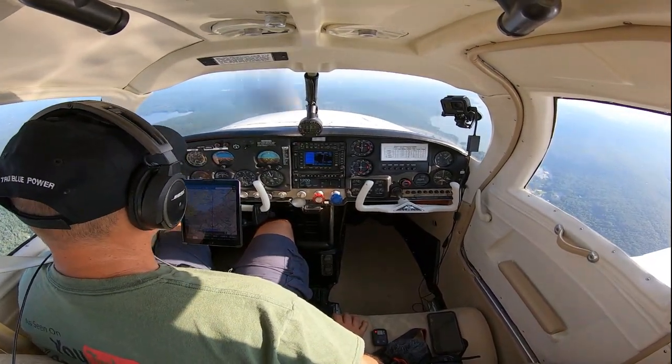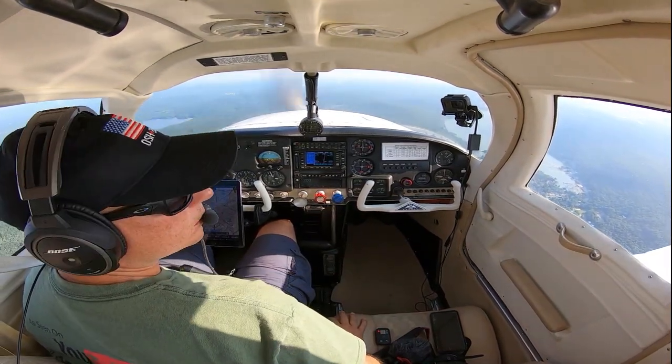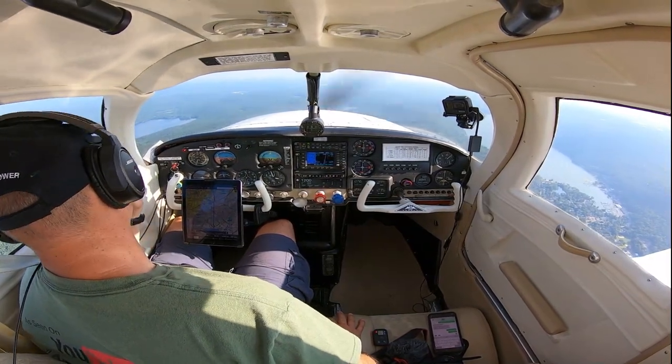Traffic, 172, 2 miles southwest of the field, midfield downwind, runway 1-1400. Traffic, jump planes just crossing over the Greenberg Schools, 1800 climb, will be cleared.